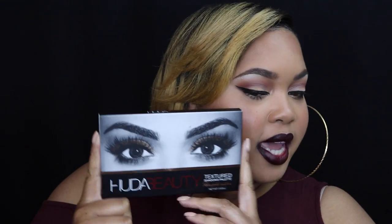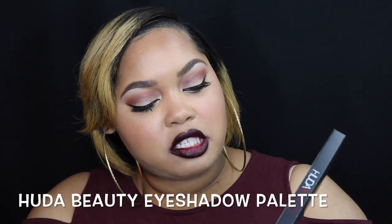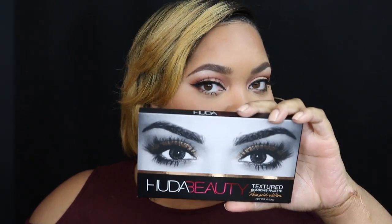So my video for this palette went up first, but I did go ahead and pick this up. This is the Huda Beauty Textured Shadows Palette, the Rose Gold Edition. If you guys haven't seen that video, I will have that linked down below. Make sure you check that out when you get a chance. I review, do swatches, and a tutorial of this palette.